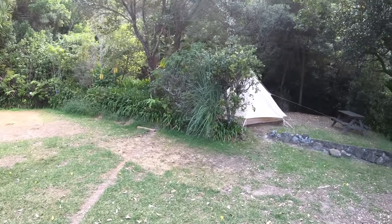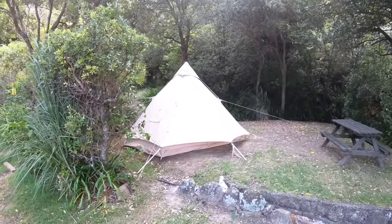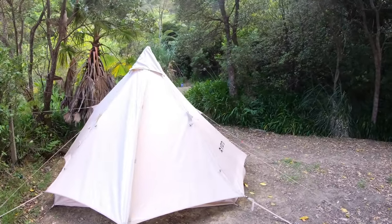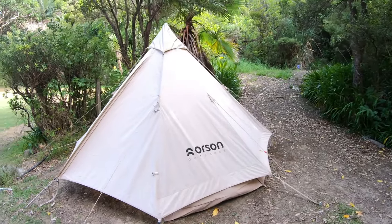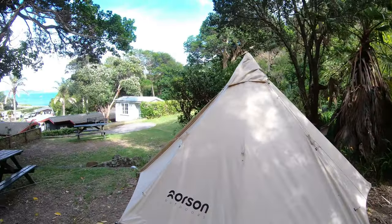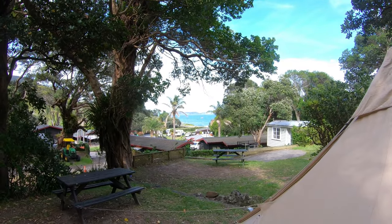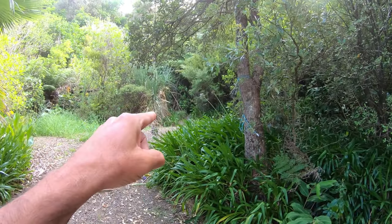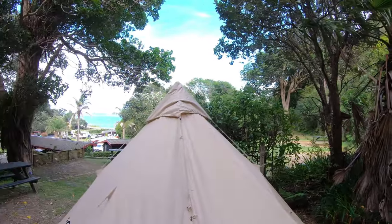And Cobe and Erica are staying here in this tent. It's quite a cool little tent, teepee tent. And they've got quite a nice little view there out to the bay. Another little bushwalk up here, up the back there. I think there's another bushwalk over there in that corner.